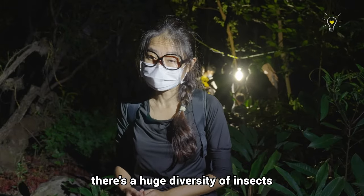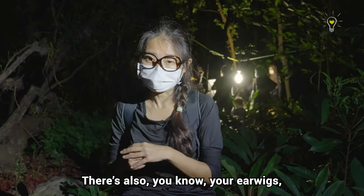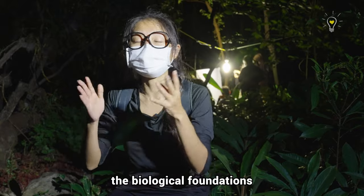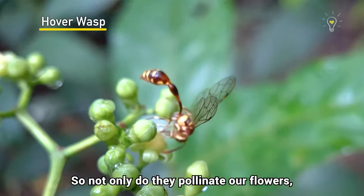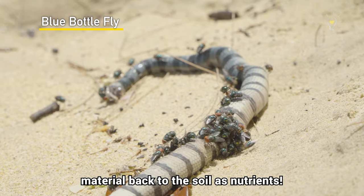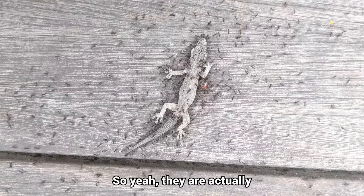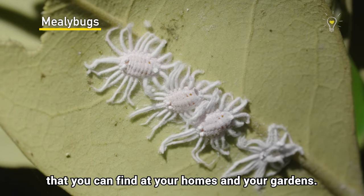As you guys can see, there's a huge diversity of insects, so not everything is just a bug, a bug, or a bug. There's also your earwigs, your silverfish, your stick insects. Insects literally create the biological foundations for many of the terrestrial ecosystems. So not only do they pollinate our flowers, they can disperse seeds, they break down organic waste material back to the soil as nutrients. They are a major food source for a lot of animals, and they themselves also control the population of many animals. So yeah, they are very, very important, and they are not just pests that you can find at your homes and at your gardens.